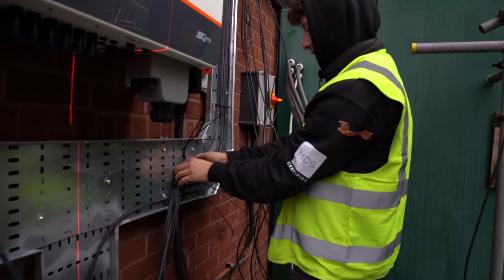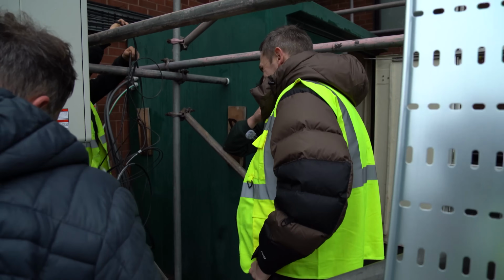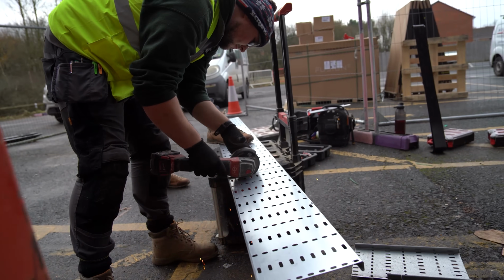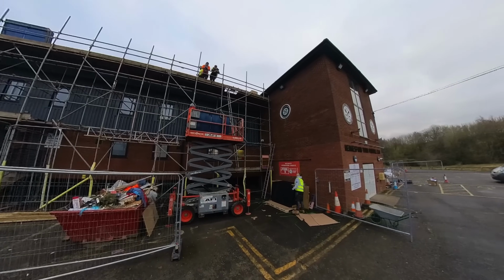So after a few days of stress and all these problems, we're finally getting this job back on track. Now, time's against us here. We've got a deadline to complete this project, and tonight the team have got a game, so we can't stay late, but we have got to get this job finished pronto. Getting all the panels off? Yeah.